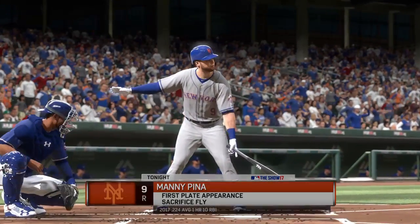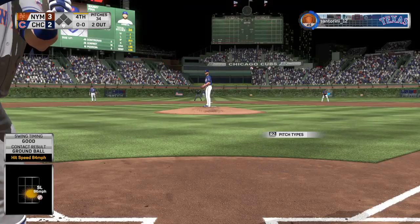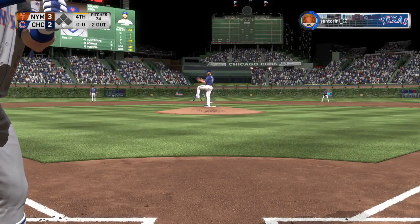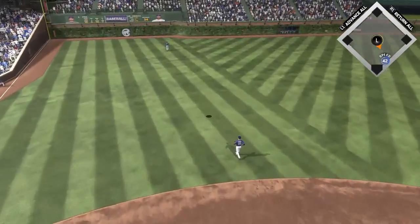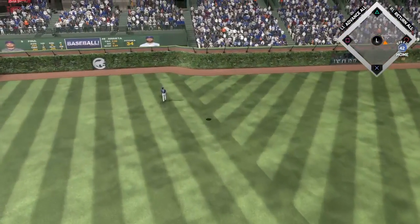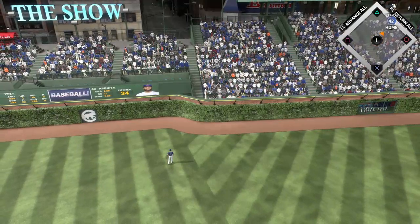So stepping in, Manny Pena. He had a sac fly earlier. Here comes the first pitch. There's a swing, and he sends a ball high in the air into left field. Going back on it, still ranging back. Gone!